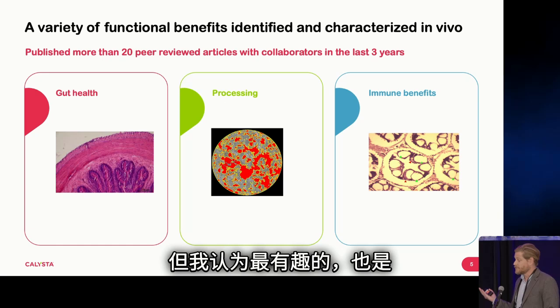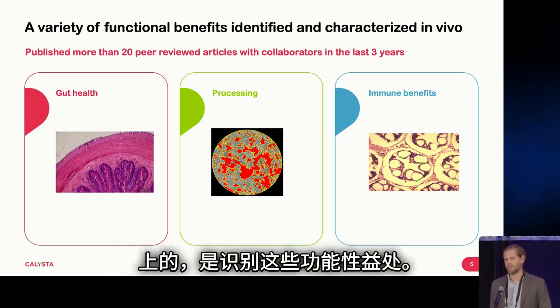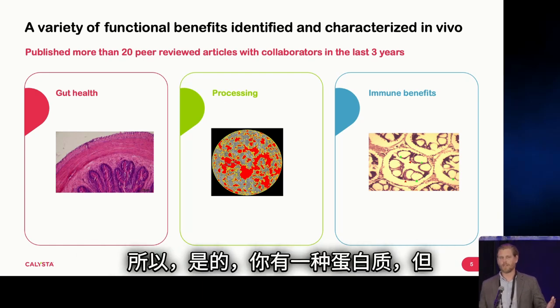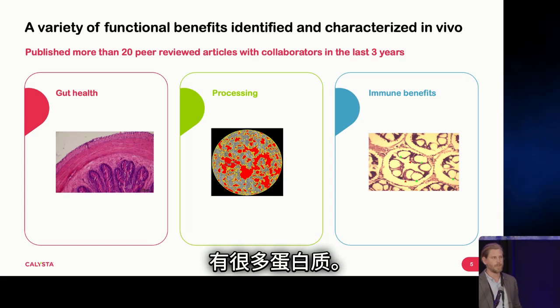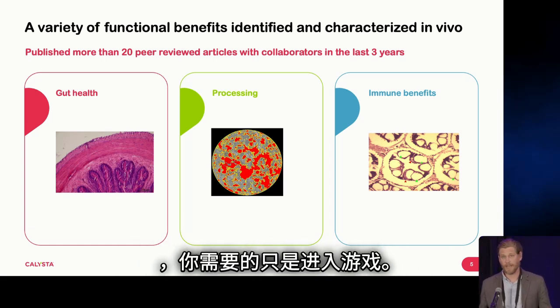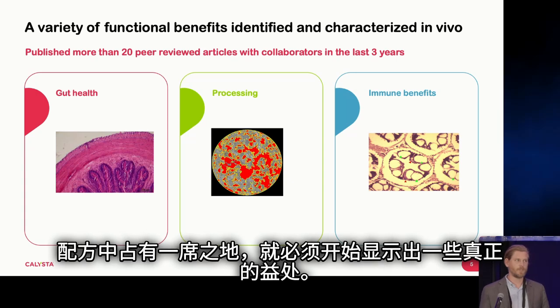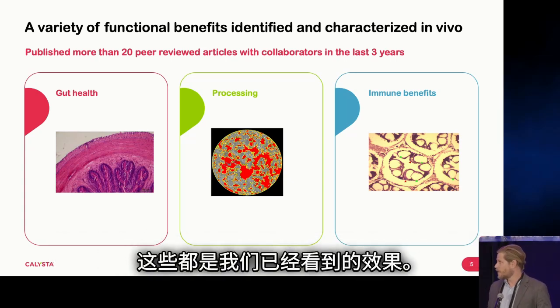But what I think is most interesting, and what we've spent a lot of time on over the last couple of years, is identifying those functional benefits. So yes, you've got a protein, but there are lots of proteins out there. I feel like digestibility and growth are kind of what you need just to get into the game. But to really earn your place into a feed formulation, you have to start showing some real benefits. And these are all effects that we've seen.